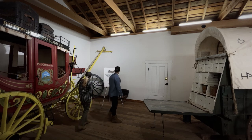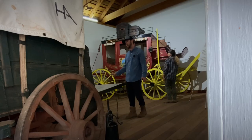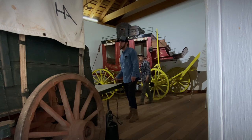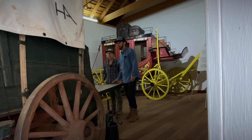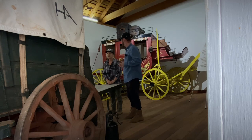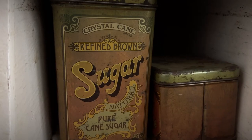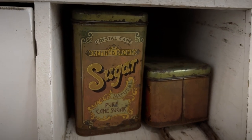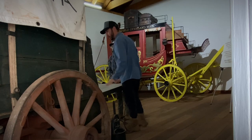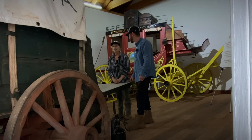And the U.S. Mail... And then the chuck wagon. Oh, and I've just seen something that takes me back. I just got a little bit emotional. I got a feeling of nostalgia big time. When I was a kid, we had jars like these. The exact same logo and the sugar one. I believe we had the sugar one. Wow. I don't see those very often, but that was pretty neat.